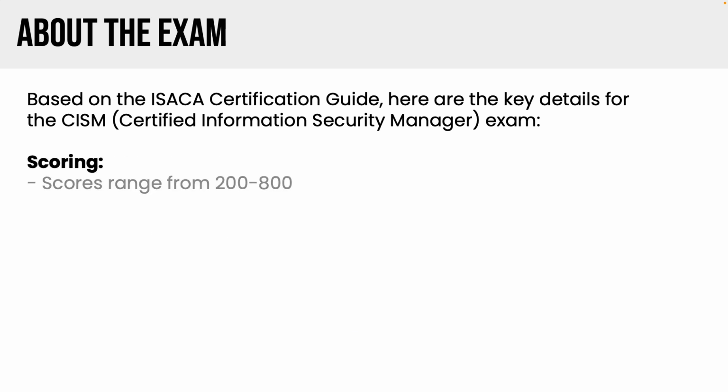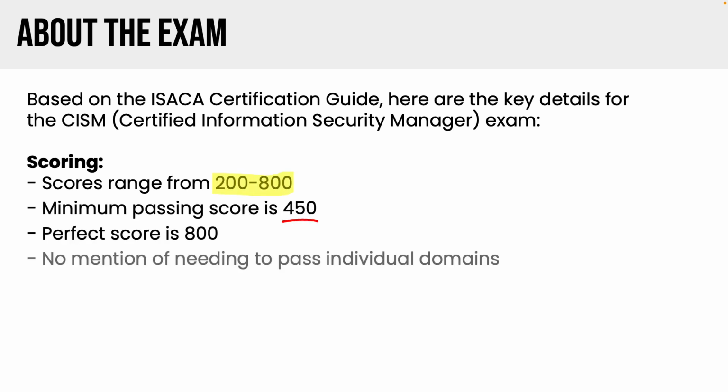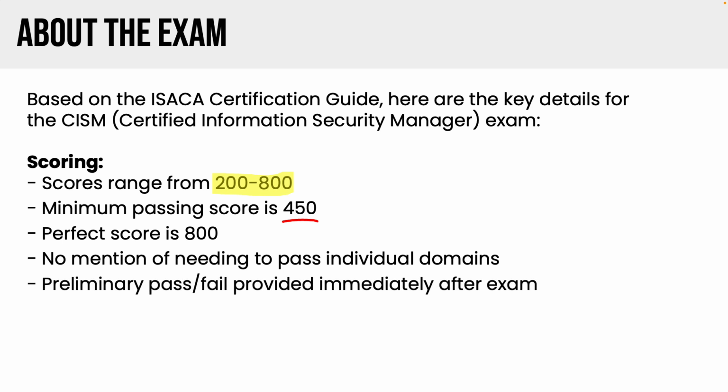The scoring for this exam ranges from 200 to 800. Minimum passing is 450. Perfect score, of course, is 800. There's no mention of needing to pass individual domains, but one can imagine it's fairly difficult to fail one of these domains and still pass the exam, so you really want to go into this exam prepared to pass all the domains. You get a preliminary pass or fail right there.